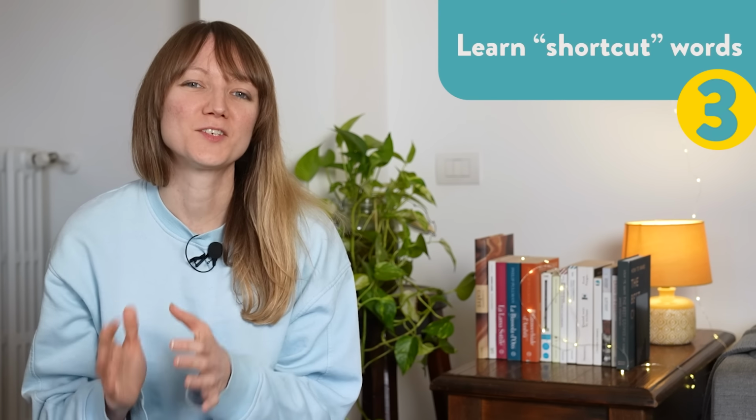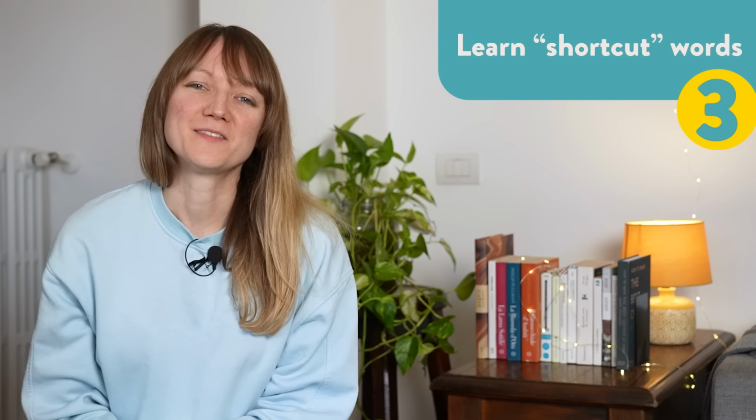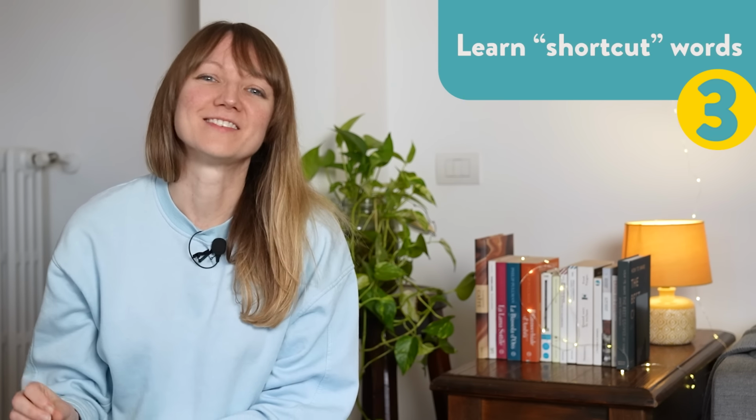Next, learn shortcut words. So instead of stressing about learning really long phrases or all of the little details or all of the possible ways that you can say something, sometimes in Italian it's possible to learn just one word that can do a lot of things and help you sound really native.